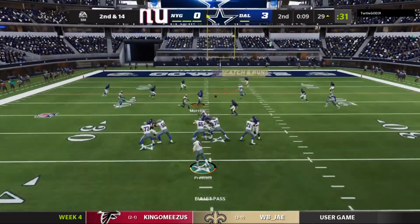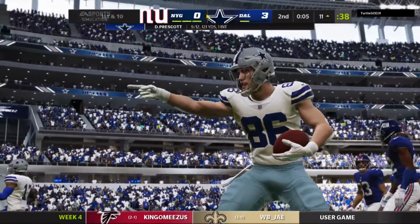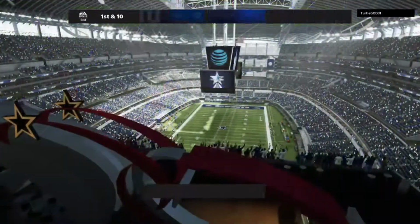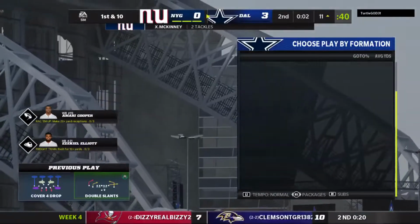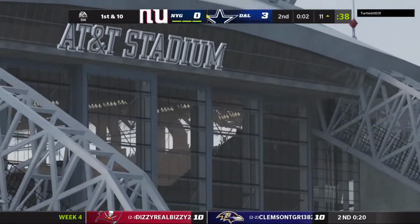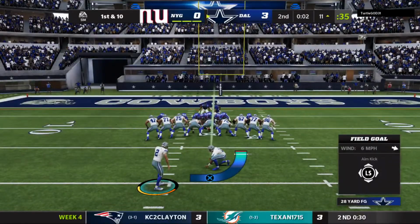From the shotgun, it's Prescott. And down inside the 15, shy of the 10. And we're going to get a timeout with 2 seconds remaining in the second quarter. So with 2 ticks left here in the half, on is the field goal unit.